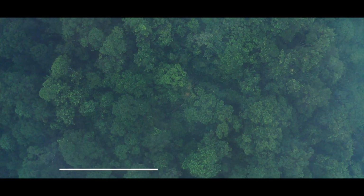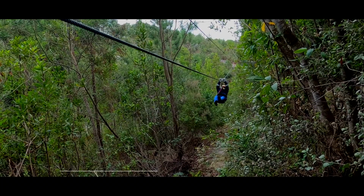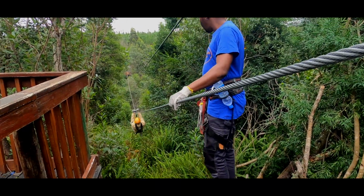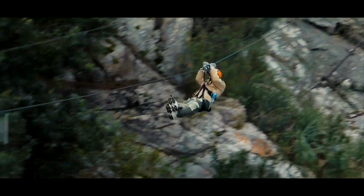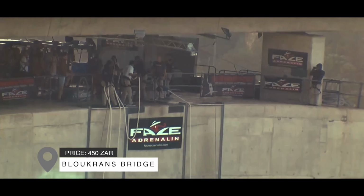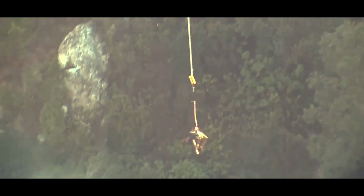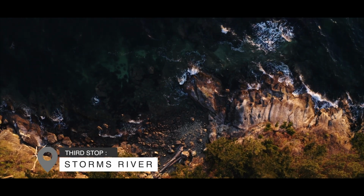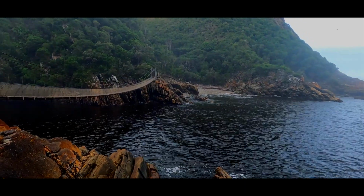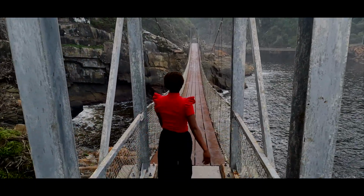Second stop, Tsitsikamma, meaning the place of waters. It is also known as the Adventureland. You can enjoy many activities such as zip lining and bungee jumping and many more. Along the Garden Route, don't miss out on the Storms River National Park, known for its beautiful rivers and lush rock formations.